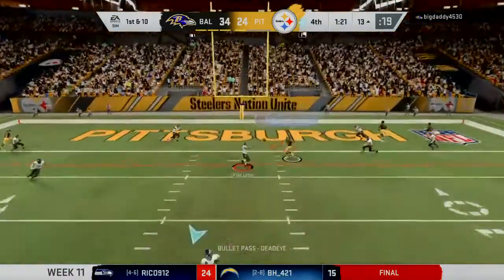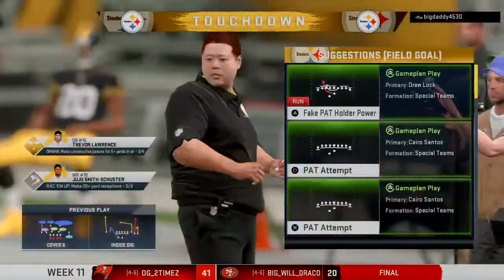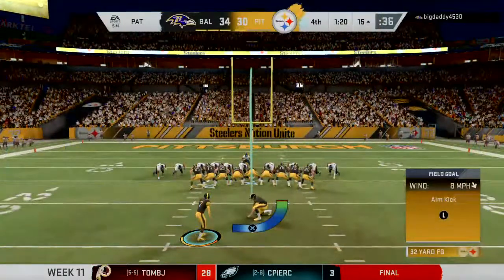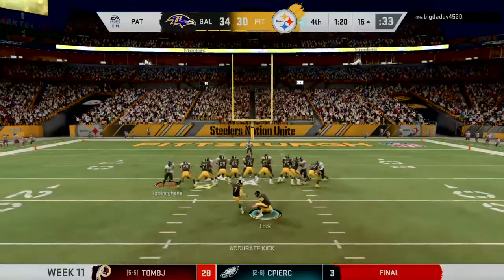From the red zone now, they'll look to throw. And this is caught now for a late touchdown. So hold everything here. This one's not over yet. Okay, game on. Don't go anywhere yet. You got a one-score game now.